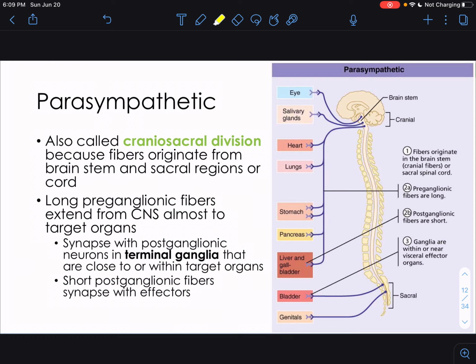So parasympathetic, again, also called the craniosacral division. Fibers originate from the brain and the sacral area of the spinal cord. We have long preganglionic fibers. Okay, they almost go all the way to the target organs. They synapse with postganglionic neurons in the terminal ganglia. Terminal ganglia because the ganglia are very close to or within their target organs. Okay, which means we have very short postganglionic fibers.